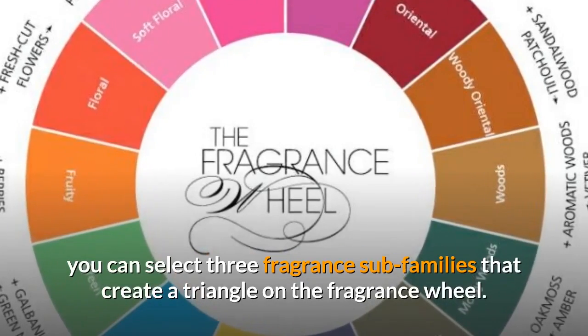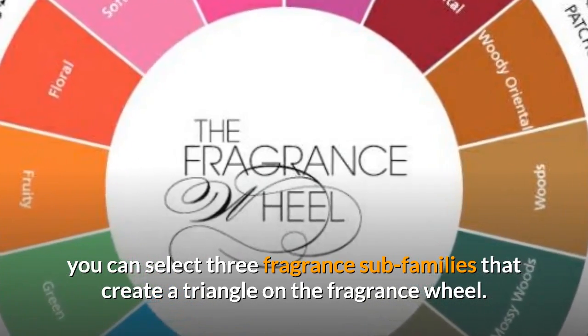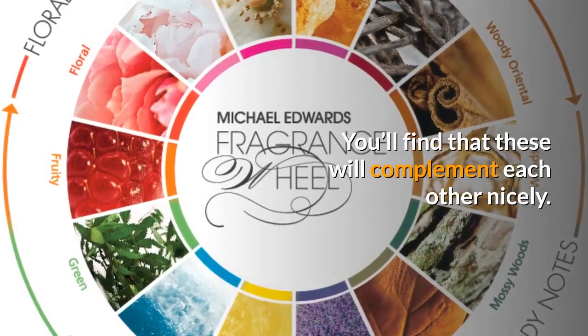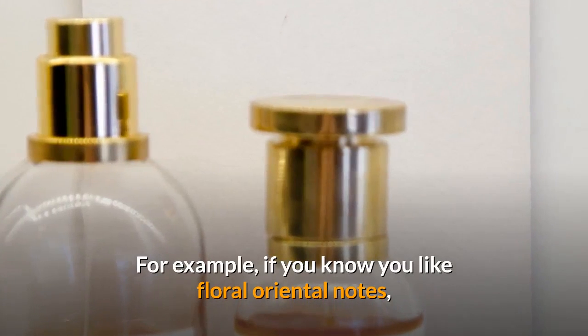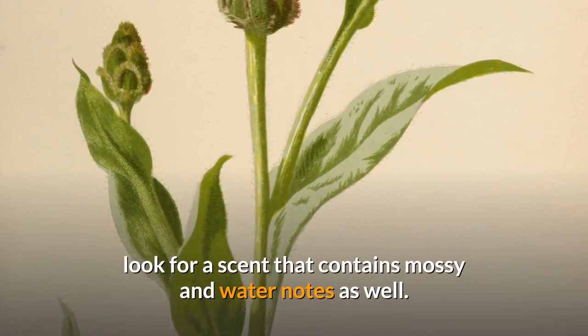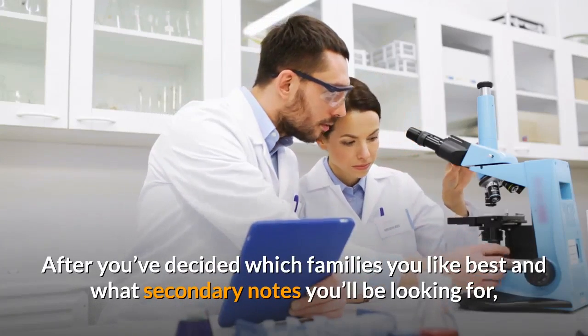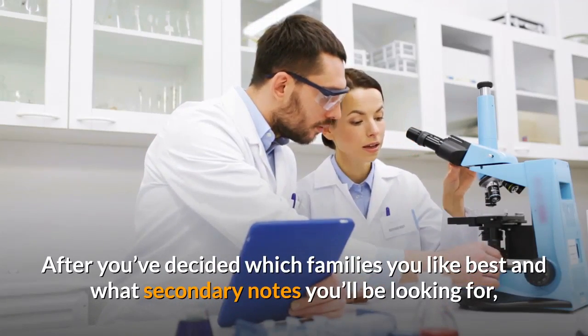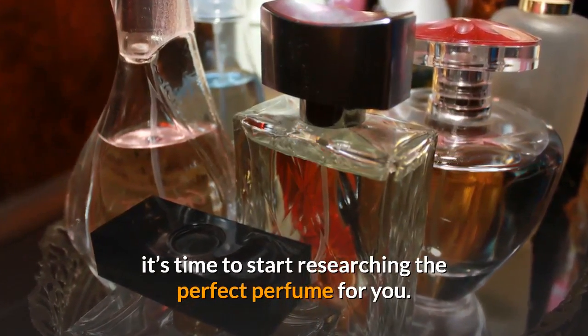Finally, you can select three fragrance subfamilies that create a triangle on the fragrance wheel. You'll find that these will complement each other nicely. For example, if you know you like floral oriental notes, look for a scent that contains mossy and water notes as well. After you've decided which families you like best and what secondary notes you'll be looking for, it's time to start researching the perfect perfume for you.